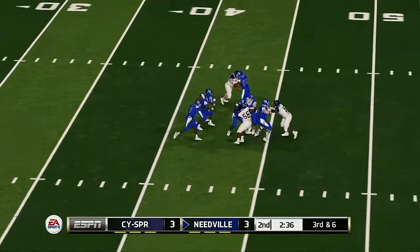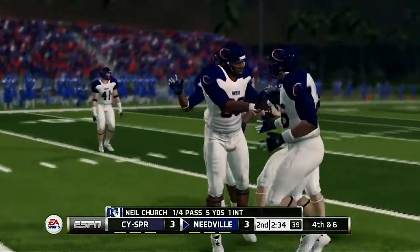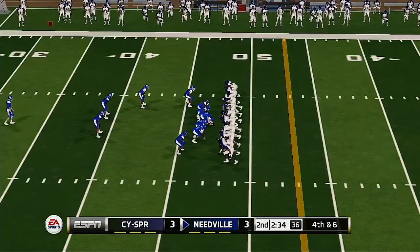Play action. Going deep. Can't haul it in. They're going to be forced to punt it away here. The offense really had nowhere to go on that one. The play was very well defended, and now the incompletion will force the fourth down and a punt. Meade is waiting for the snap.